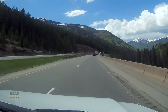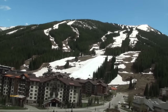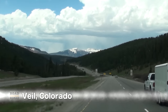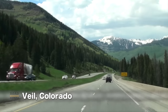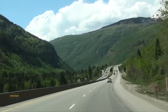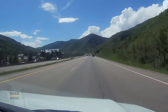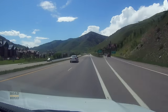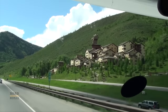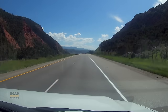A few miles further to the west, we pass by the skiing resort town of Vail. Established in the 1960s, it is the third largest ski mountain in North America. We also pass by Avon.